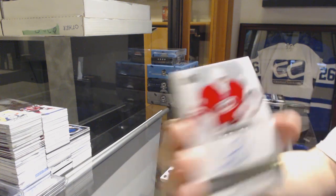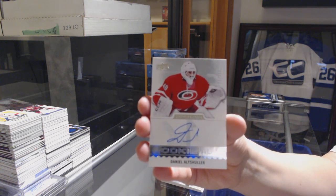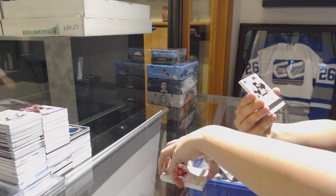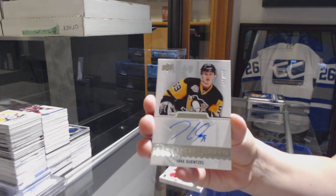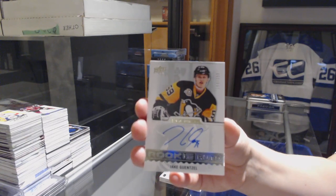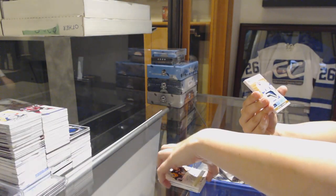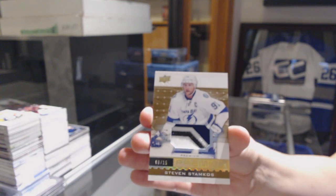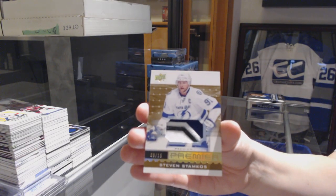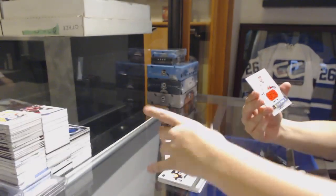For the Carolina Hurricanes, rookie auto number to 399, Daniel Altschuler. We've got a rookie auto number to 399 for the Pittsburgh Penguins, Jake Guentzel. A base patch number to 15 for the Tampa Bay Lightning, Steven Stamkos. Steven Stamkos number to 15. And just a jersey number to 199, Johnny Gaudreau for the Flames.